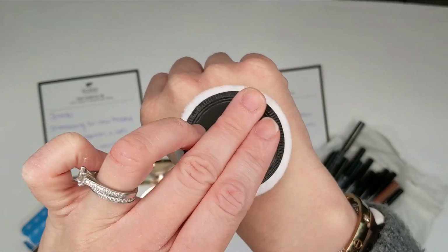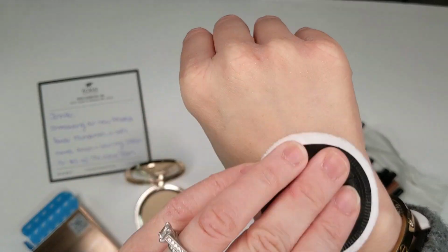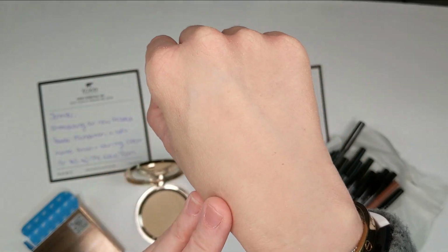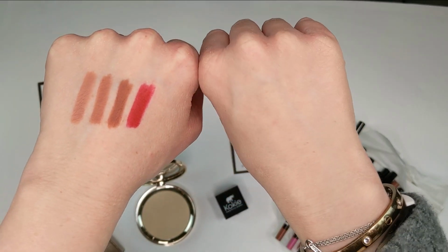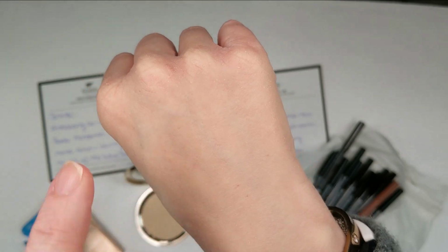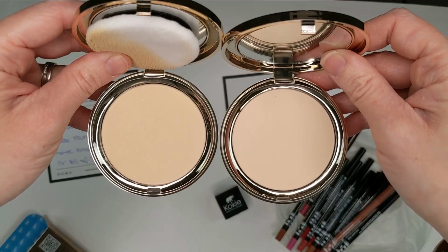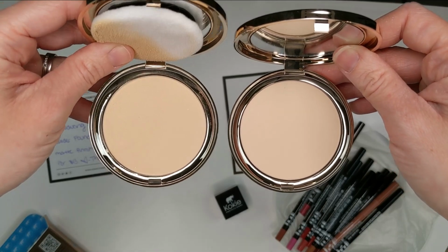I'm always a little nervous with dry skin to use a powder foundation, but this one sounds like it's going to be great. I love how they say it's supposed to blur fine lines and pores and everything. So, wow, this really does have a nice finish to it, and pretty decent coverage as well. I don't see any powdery look on my skin at all. It doesn't look dry, and my hands are way drier than my face. So I'm really excited to test this one out. And then just a quick comparison. This is the Cool Ivory shade, so you can see it's a little bit lighter than the Warm Beige.